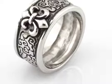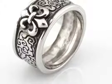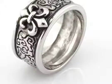You also see the spirals on that ring. That's a witchcraft symbol also. I'm going to do another video on that further down the road. That one's not as common, so I'm not too worried about it.